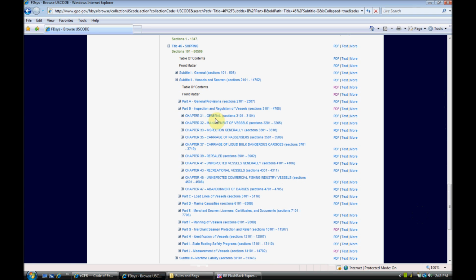Okay, let's see. We got general management of vessels, inspection generally, carriage of passengers, carriage of liquids, repealed, uninspected vessels generally. Now remember I said we're looking at whether or not we need life jackets on an uninspected vessel. We have an uninspected research vessel is what we're going to say. It could be somewhat a small skiff. Being that it's uninspected, sometimes it brings into question, well, we're not going to be required to have what a lot of inspected vessels have, so are we required to have anything because we're uninspected? So we're going to find out.